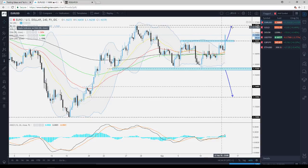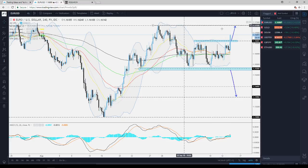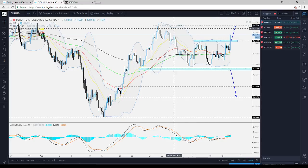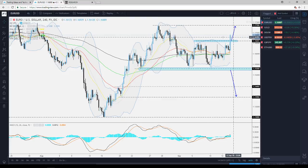this could be opening the path towards higher levels like the 117.35, and then of course maybe higher levels if the 117.35 level doesn't hold. Just to point out the importance of this level, it was the high that we saw here on the 28th of August. So something for you guys to keep an eye on.